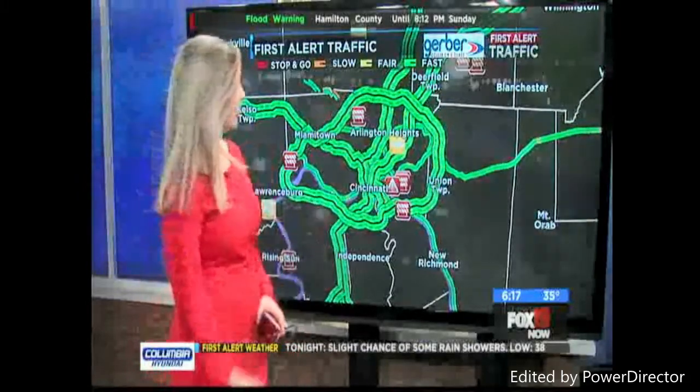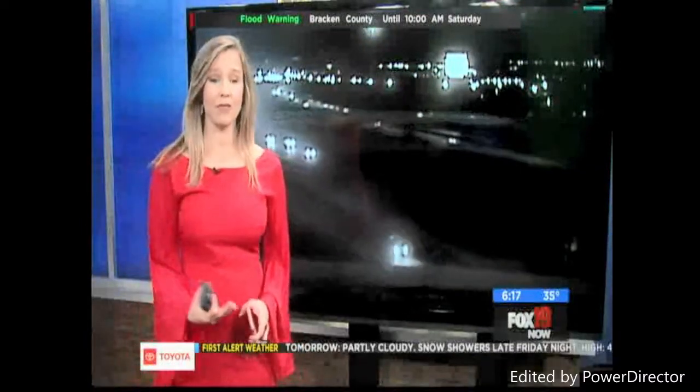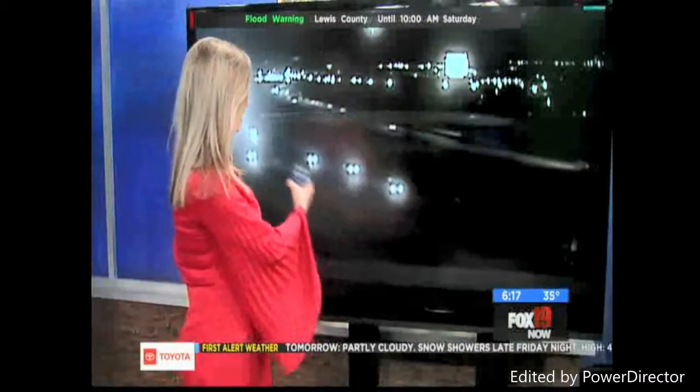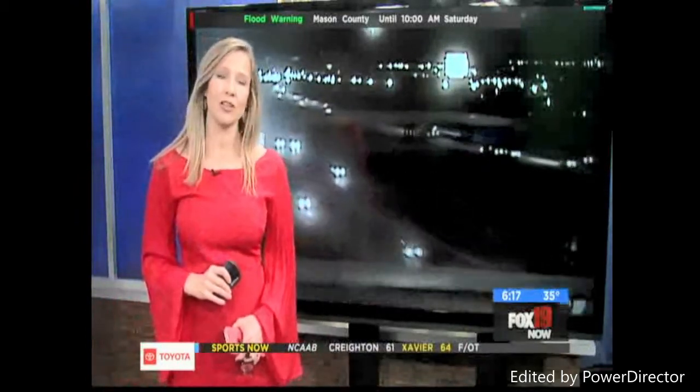Let's take a look at the live camera and show you the view of what's happening on 75 right around 275. You can see southbound travel definitely starting to increase out there, but for the most part we're seeing things on the light side. When that changes, I'll let you know.